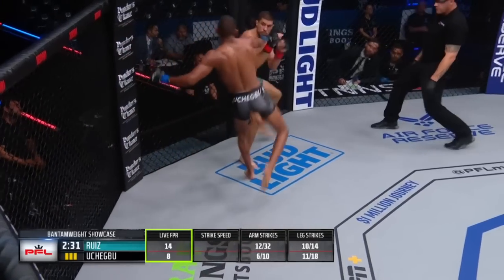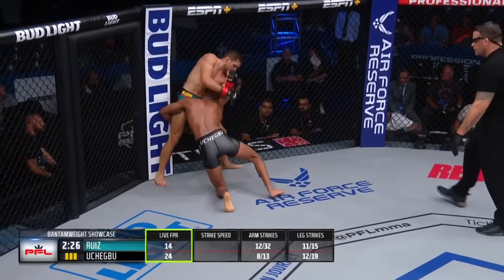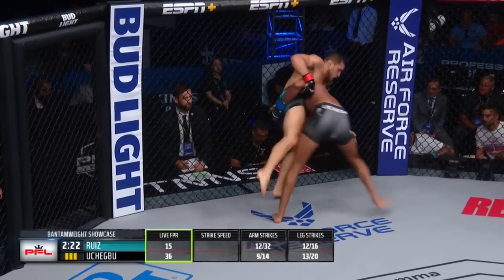Oh. Nice left hand from Uchegbu landing. Oh, now the high kick. Knee to the body from Zebenzui Ruiz. That combination from Raphael caught his attention.